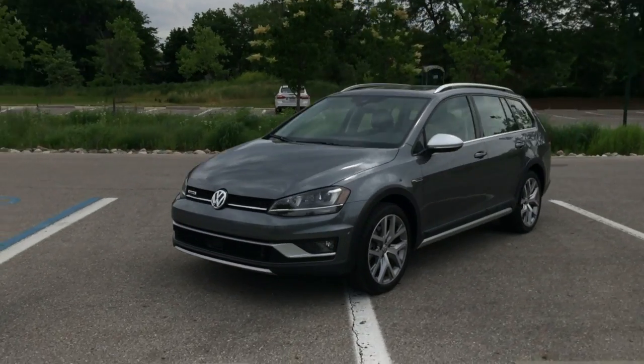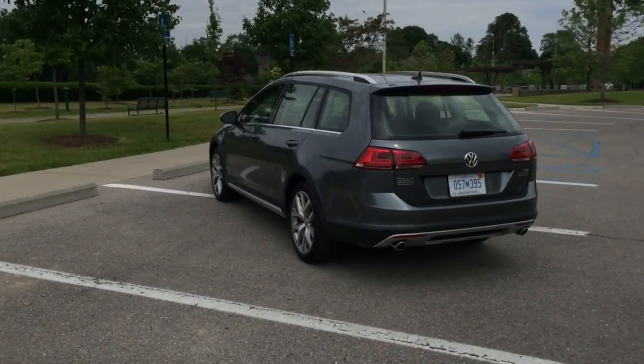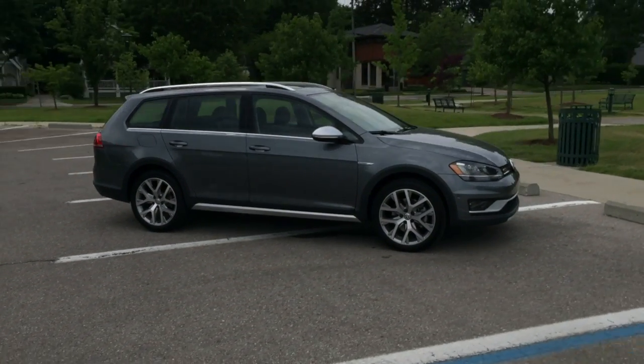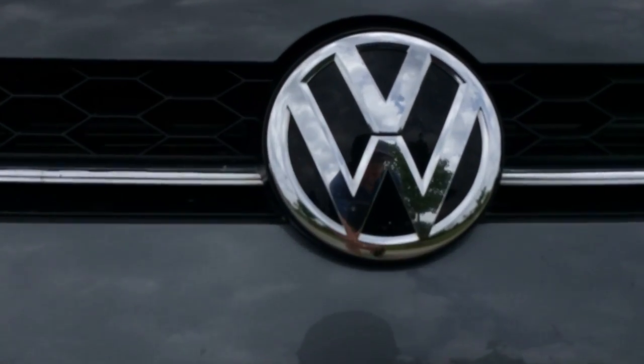The low load height is the best, right? The dog can get in and out without having to use the steps like we do in a crossover. Wagons are the best. They just are. Now, you've raised this ride height 6/10 of an inch. Does that make a big difference? You know, not really, honestly. It's more of a marketing thing, honestly.